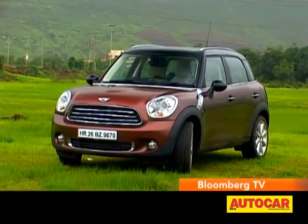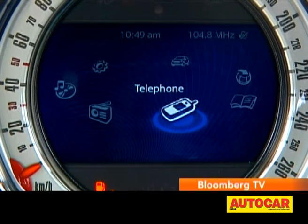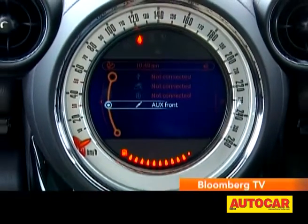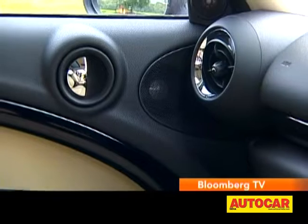On the flip side, there's a reasonable amount of equipment. It comes with Bluetooth connectivity, climate control, a sunroof, paddle shifters, and a driver interface system that operates similar to BMW's iDrive. It also has a superb Harman Kardon sound system that makes every radio station sound like a concert.